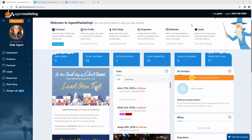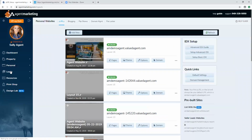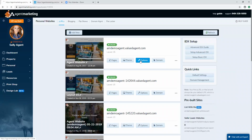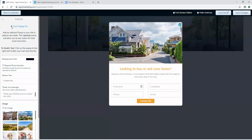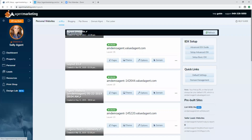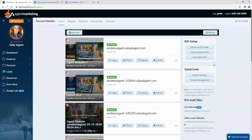Like I mentioned at the beginning of the call, we automatically put a registration pop-up onto the property websites for each listing. And now, like I showed in the beginning of the call, you can add it to your personal website from Personal and then Personal Websites. You click on Options, and then on the left side, you're going to see the pop-up section. You have to click on that and check this box in order to turn that pop-up on. That way a registration pops up onto your personal website as well, to help do some more lead generation for you.